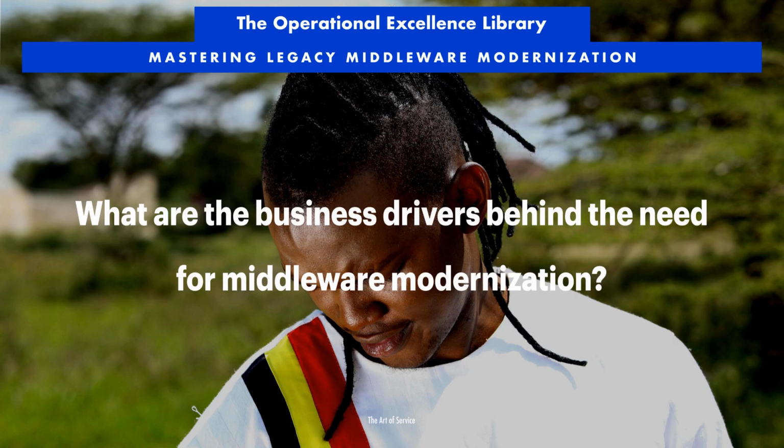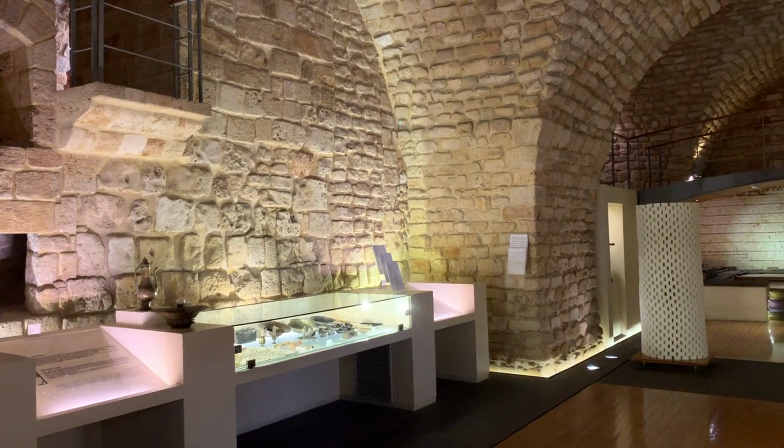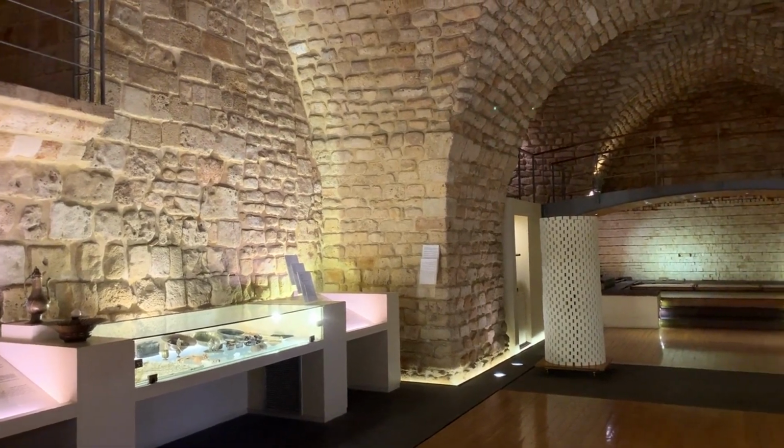How do the organization's strategic objectives and operational requirements drive the imperative for middleware modernization, and what are the key business drivers behind the need for this transformation?